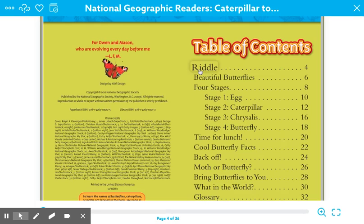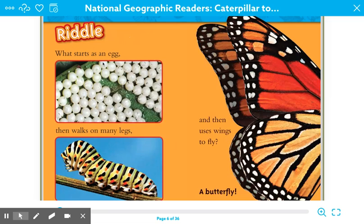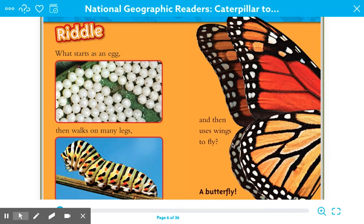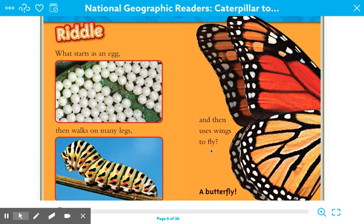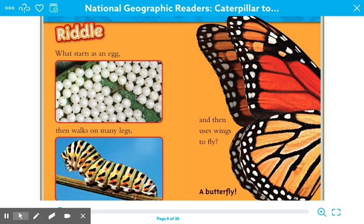So the table of contents, I see we're going to start with a riddle. I love riddles. Page 4. Let's go. Oh my gosh, this is too easy for us. What starts as an egg and then walks on many legs and then uses wings to fly? A butterfly. That was way too easy for us. But let's think about this life cycle. Eggs, legs, wings.